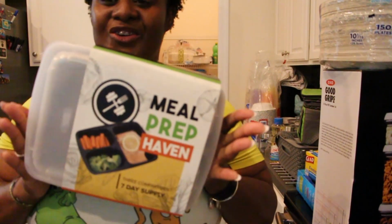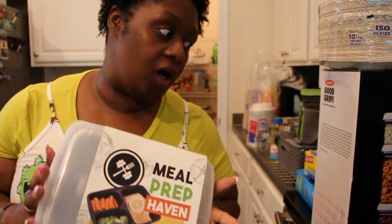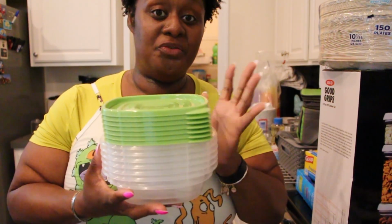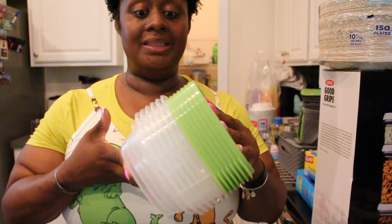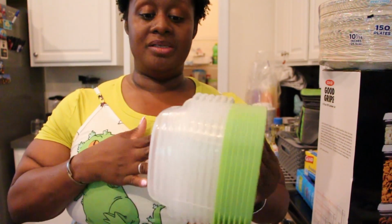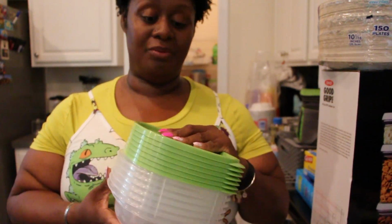So y'all, these are great for meal prepping. Have I used them? No, I have not. So I pretty much vowed to myself, if I lose any of the tops to these, I'm throwing them away immediately, or if they get damaged, because I'm just so used to keeping them, even though they're spaghetti stained and they're just gross.